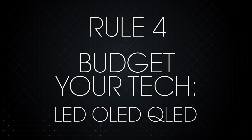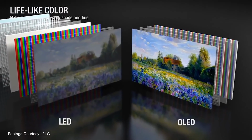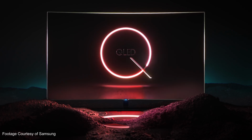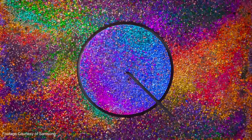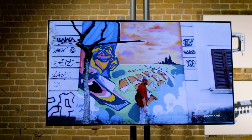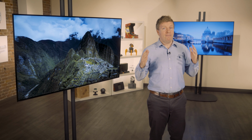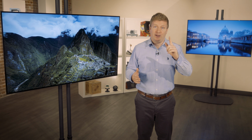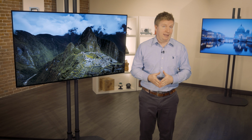Rule 4, budget your tech. LED, OLED, or QLED. If money is no object, you'll be buying OLED, or quantum dot technology, or as Samsung calls it, QLED. Both technologies are dueling it out for the lead, but both offer huge advances in color, contrast, and brightness over the standard LED technology. Now, if money is an object, spend it on getting a bigger size TV with HDR, don't forget that, before investing in those other technologies like OLED or QLED.